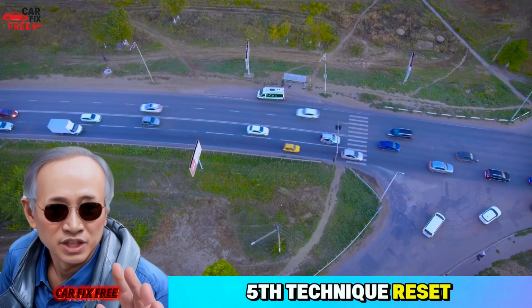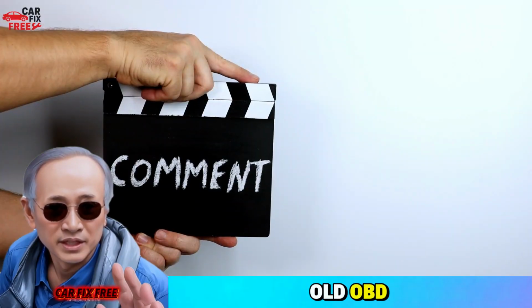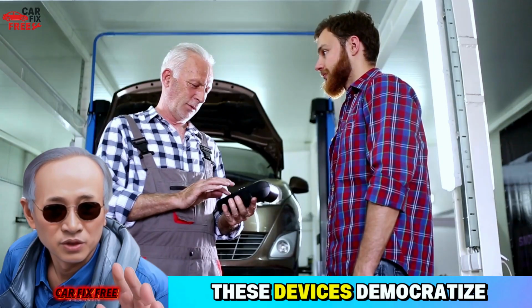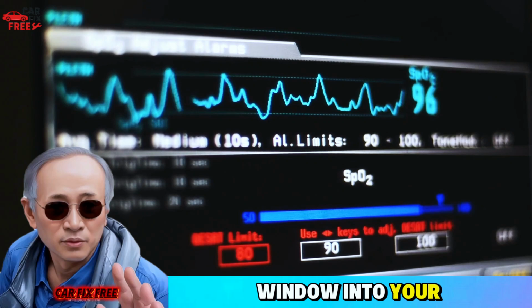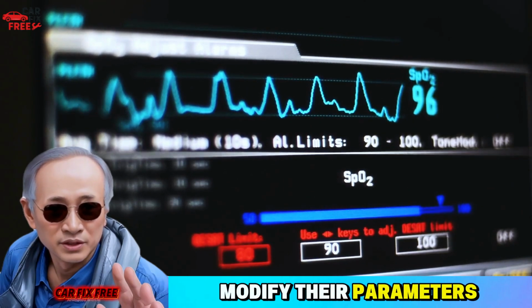Fifth technique: reset the position sensors with a diagnostic scanner. A 30-year-old OBD scanner can solve problems that even mechanics struggle to identify. These devices democratize access to professional diagnostic functions. The OBD port is a direct window into your car's brain. It allows you to query all the computers and modify their parameters.